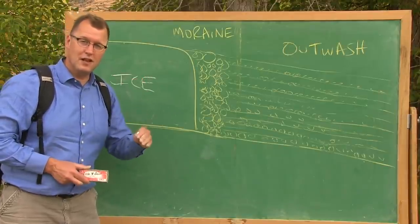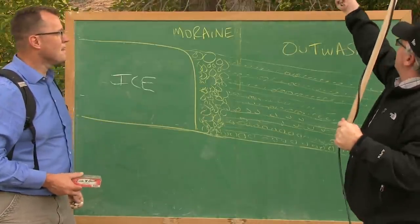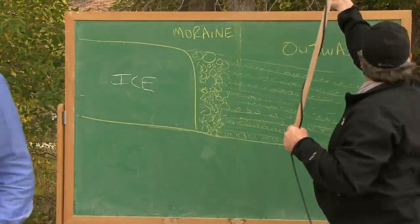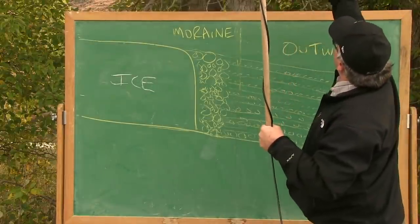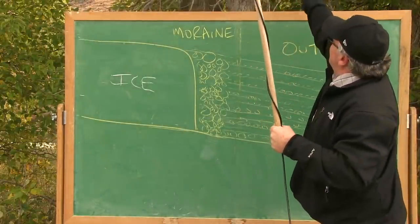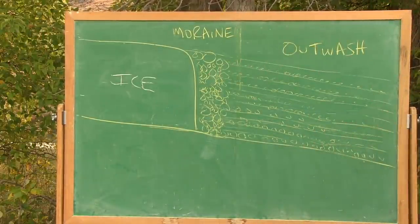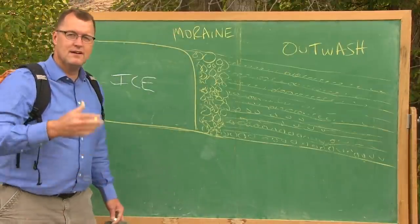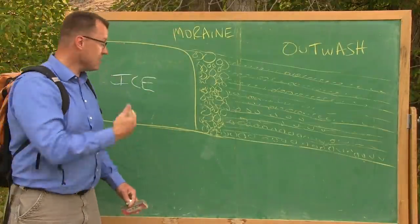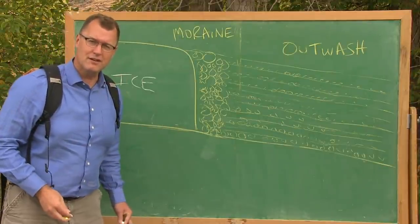The different terrace levels are from different advances. The different terrace levels are different advances of the Yakima Valley Glacier.